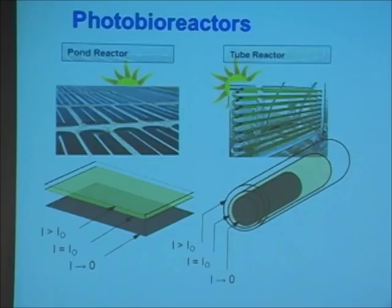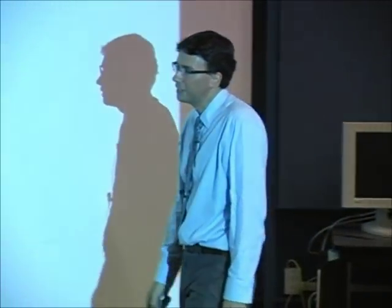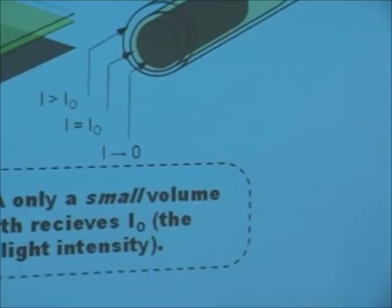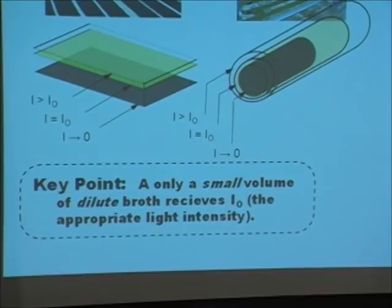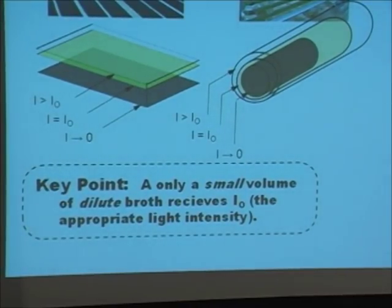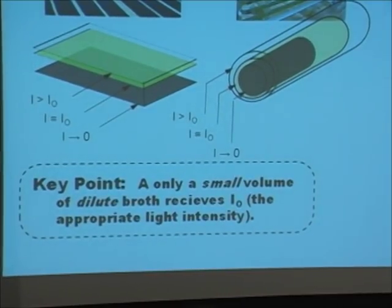Tube reactors try to fix that a little bit. So, okay, we're going to get some more surface area here. We're going to put these in tubes, and we're going to put the tubes out in the sun, and then at least we'll have this ring around in the tube that's getting the perfect intensity. These guys are unhappy. They're getting too much. These guys aren't getting anything. But at least we're doing a little better than ponds, and that's true. The key point here is in both these technologies, bacteria are the workers here. Only a very, very small number of those bacteria are getting the incident light that's useful, right? Very dilute, very large operations, very dilute solutions. So that drives cost and essentially makes these technologies impractical.